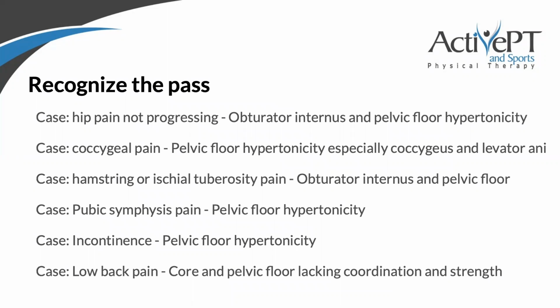And then while you have the patient in front of you, recognize the pattern. Like if you have hip pain that's not progressing, these are some of the cases that I have seen that you guys have sent me, or that I've noticed of my own patients. Obturator internus and pelvic floor was hypertonic with this one. And the minute I did 2 sessions internally, we were able to get back to their other problems that they were having with the piriformis and with external treatments.